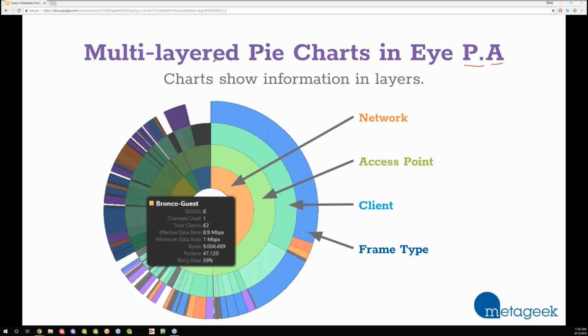It gives you these multi-layered pie charts, which kind of looks like an eye. So it's kind of three puns in one, because our engineers also really like beer. So that's why it's called Eye P.A. What's pretty neat about this is it looks at all the network traffic on a channel, and it breaks it down really nicely into these layered pie charts.